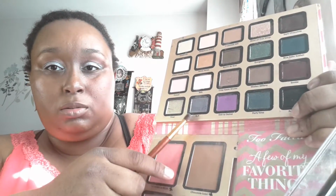Okay, so I think that I'm just going to use that silver as a base because I don't feel like it's opaque enough for me. And then over it, I'm going to do a color from the Too Faced palette. I really need to get another eyeshadow palette, but I haven't really pinpointed what that would be. Okay, so I'm going to use Bluff, and it's a silvery blue. Just using it lightly to make this look more solid.